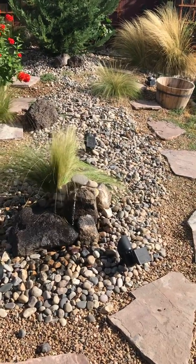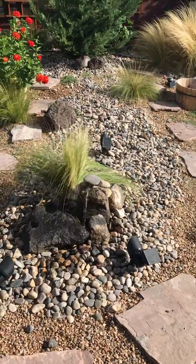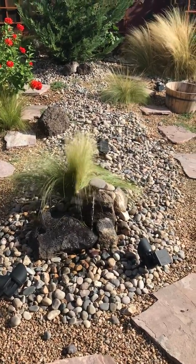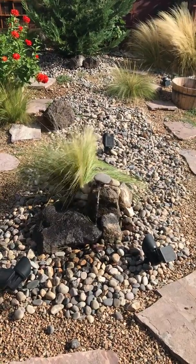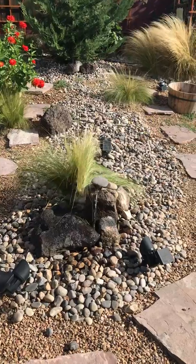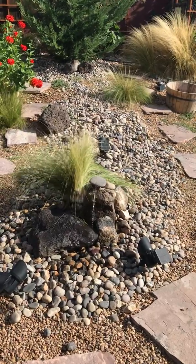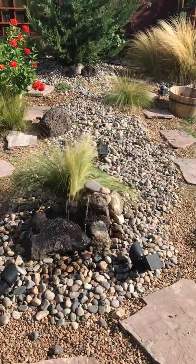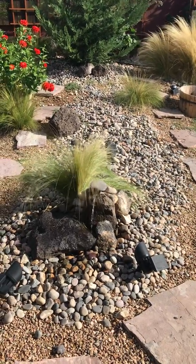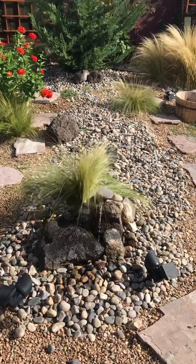And then I tried a couple different pumps. Finally I decided on this one. It's not solar. It is on a timer though, because the heat is so intense here. The water will evaporate too quickly if it runs all the time. So I just run it early in the mornings up to about noon, and then in the evenings for a couple of hours so we can enjoy it.